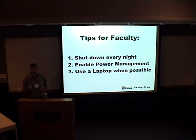So the first thing and the biggest thing is shut down every night. We had told them to turn them on and leave them on. They were doing what they were told. We let them know that it was okay to shut down at night. The second thing was to enable power management features on their computer, which hadn't been enabled in the past.